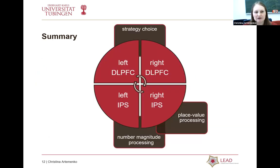To summarize the findings a bit more visually, we could say that the bilateral IPS is somehow subserving number magnitude processing, while the right IPS is more or less relevant for place value processing, and the frontal cortex might be relevant for more general processes, something like strategy choice.